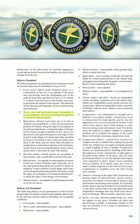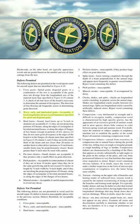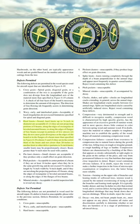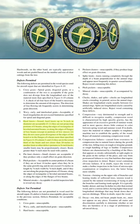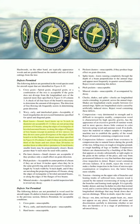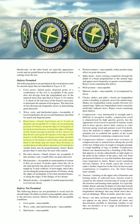2. Wavy, curly, and interlocked grain acceptable, if local irregularities do not exceed limitations specified for spiral and diagonal grain. 3. Hard knots, sound. Hard knots up to 3/8 inch in diameter are acceptable if: 1. They are not projecting portions of I-beams, along the edges of rectangular or beveled unrouted beams, or along the edges of flanges of box beams, except in portions of low stress. 2. They do not cause grain divergence at the edges of the board, or in the flanges of a beam, more than specified in Figure 6-10, column 3.